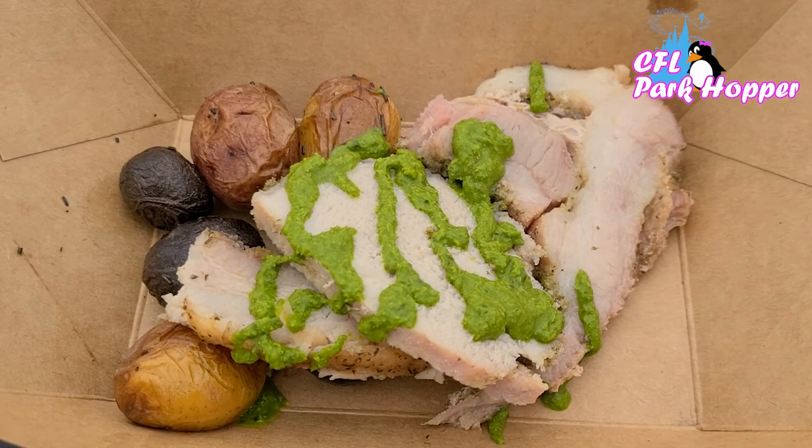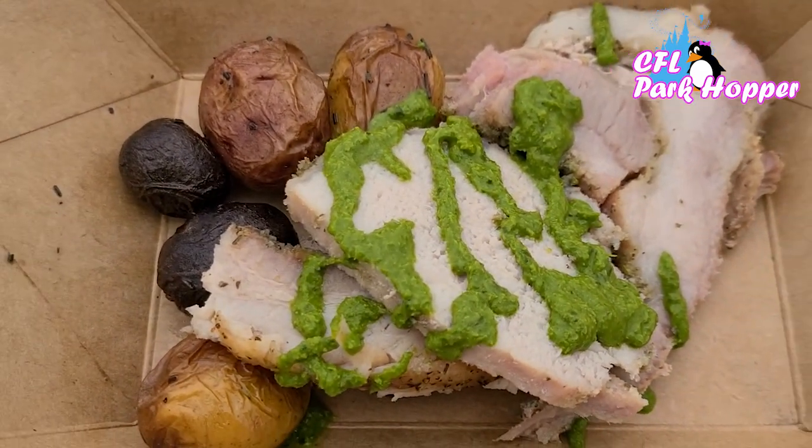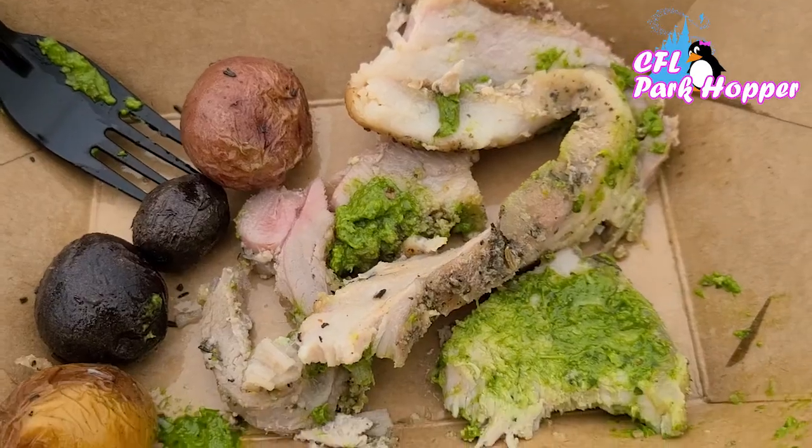All right, so here's the grilled porchetta. It's basically, I think, just a grilled pork loin. It's got that salsa verde on it, and it's got these rosemary potatoes, so I'm excited to taste this.